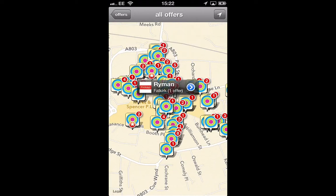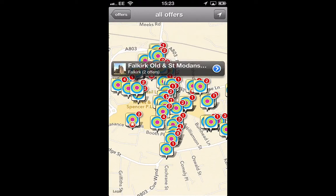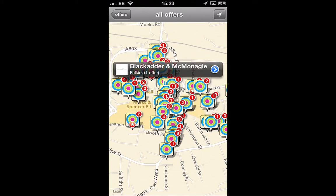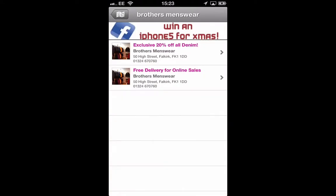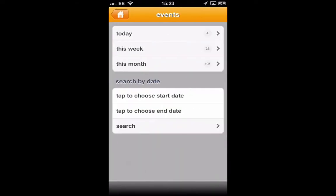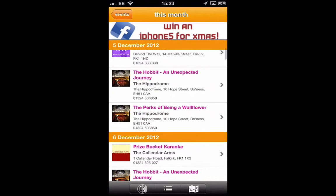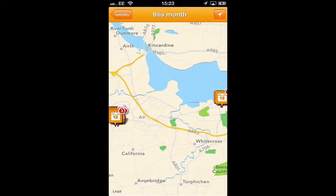As I click through, you can see there's different types of businesses. So you've got leisure, restaurants, churches, retail, services. And at any time I can click through and find out what that business are offering. So coming back to the main menu, we've looked at things by category, but I can also look by date. So I'm clicking on events, going into this month, and I've got a list of what's going on in the Falkirk area.